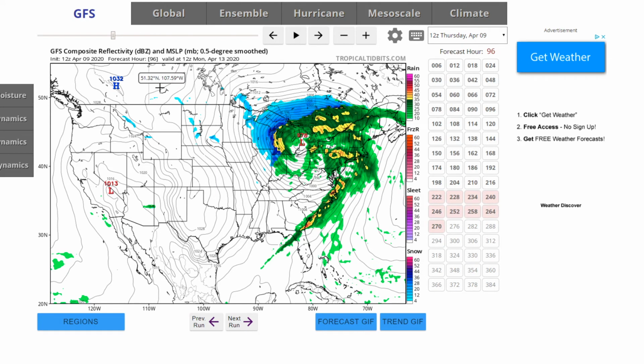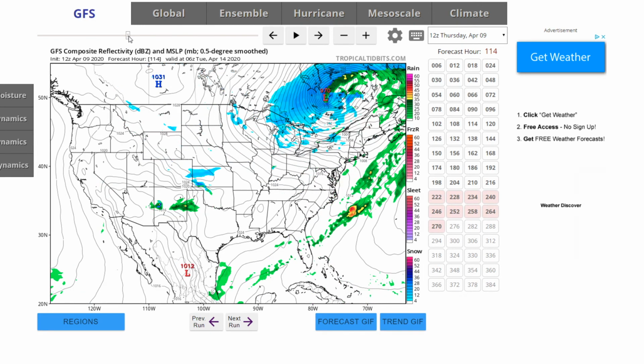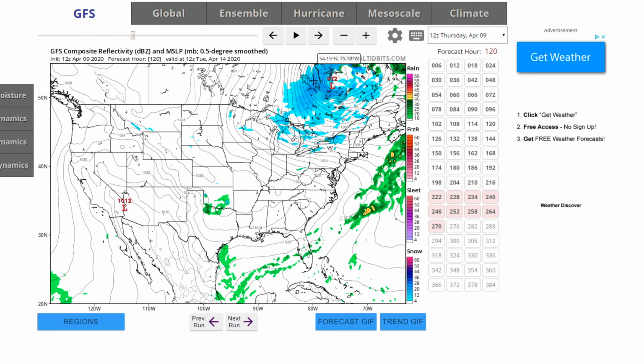Now, if you were to get this to move in a little bit faster, you would have a weaker system, but that snowfall would move in further to the south. So it's definitely something that we still have to play around with the models, see what happens, and we'll definitely give you more updates on the channel. And then you see it starts to move out, and you have a very intense low pressure system moving out, but it's all the way into northern or central Canada by this point.